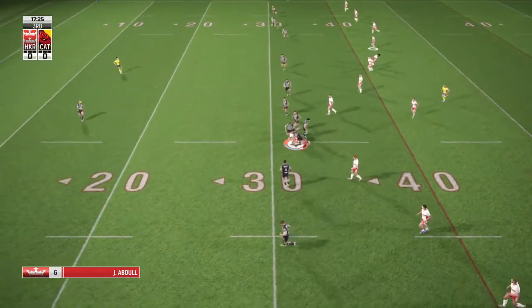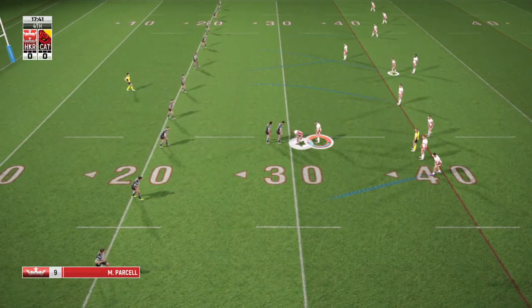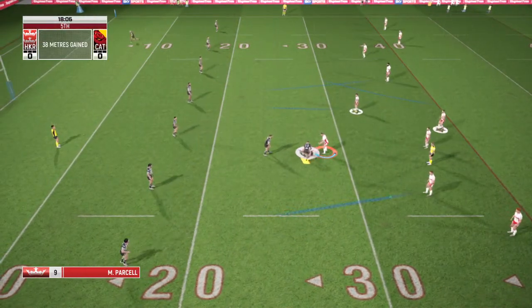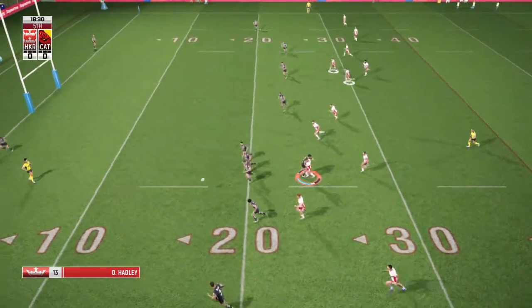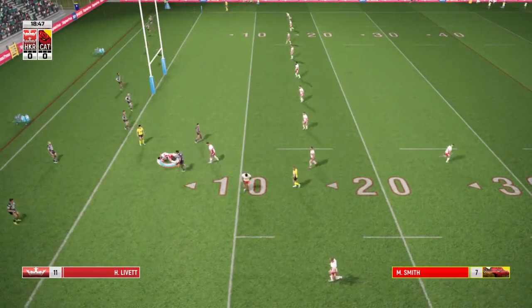Fooling the defence with that step. Good tackle. That's tackle four. Off him now. Out in the open space. Sheesh. Driven back. Fifth tackle. Let's see what they can come up with. Sprinting. He puts in the grubber. Smith. Doing well under pressure. That could have been trouble.